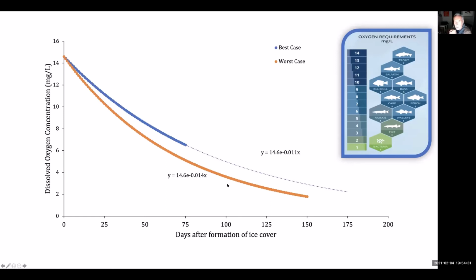And what you can see there is that now in Rock Lake, your oxygen levels in the best case scenario are probably just above around 5, and in a worst case scenario, probably around 4 or a little less in terms of milligrams per liter. So if I go to the chart on the left side, we can see what fish are in danger of being killed by these low oxygen levels.